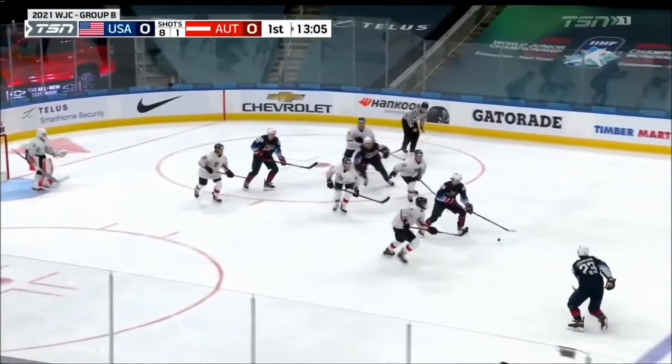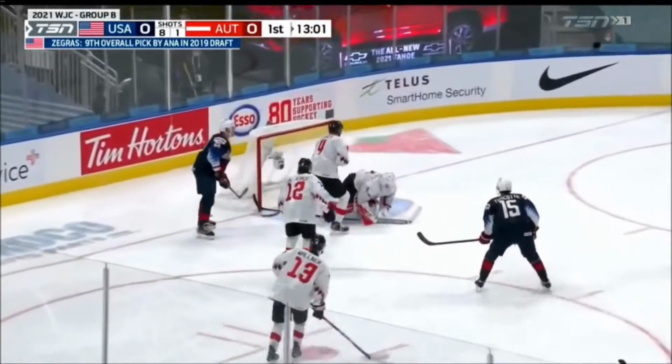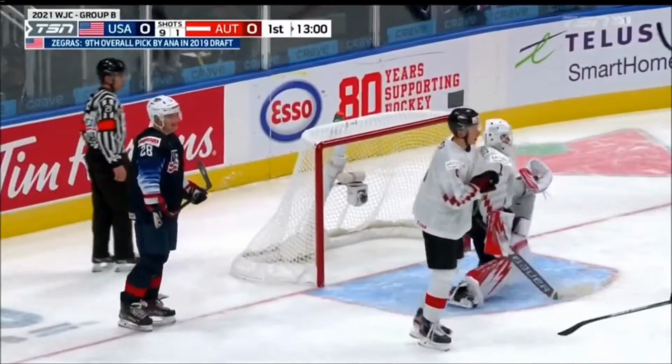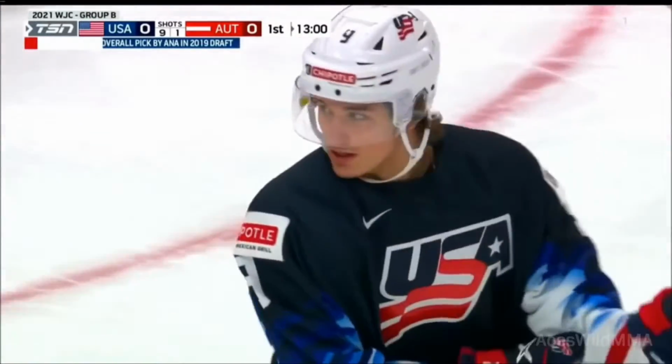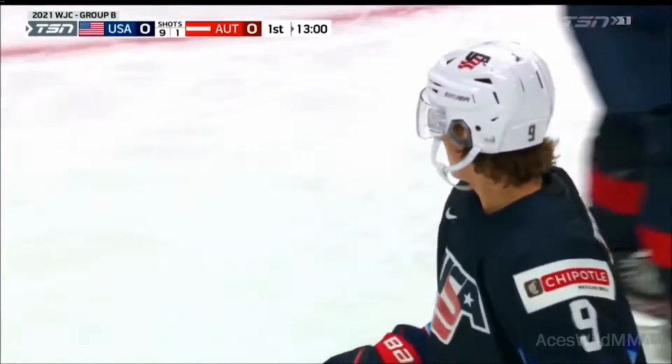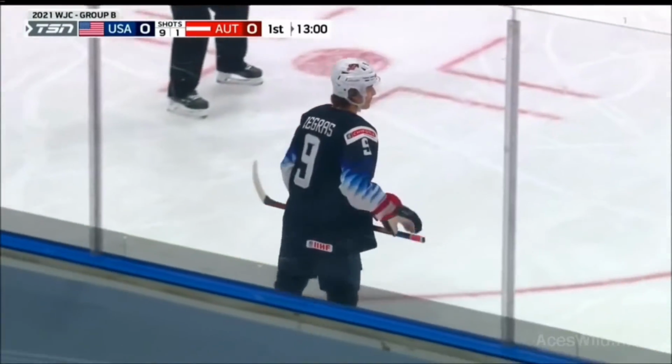Zegras, who's a terrific prospect for Anaheim, had a good chance on goal. There's a long shot by Zegras, and Radishitz hangs on to that. Zegras had a great tournament last year. As an 18-year-old, led the tournament with 9 assists, as you talked about. Really crafty player. He goes fast when he has to go fast. He slows down when he's got some time.